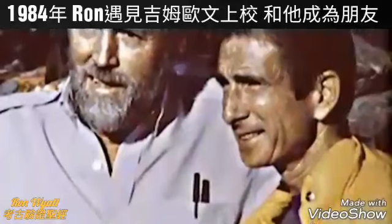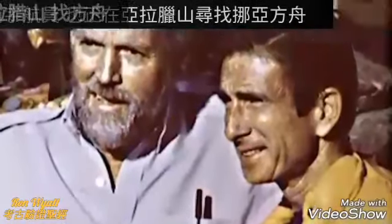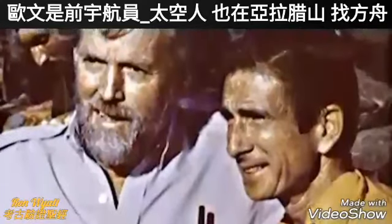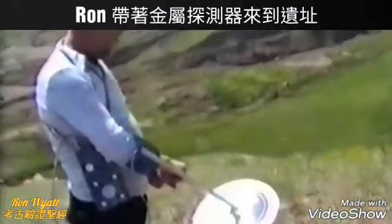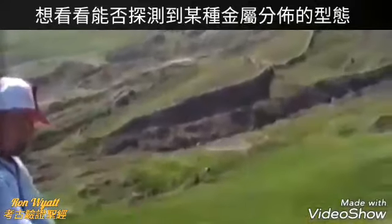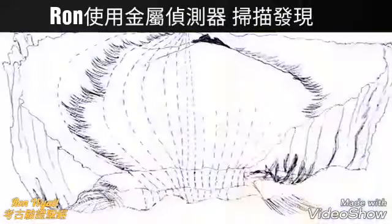In 1984, Ron met and became friends with Colonel Jim Irwin, the former astronaut. Colonel Irwin was searching for Noah's Ark on Mount Ararat, but he was very gracious and was interested in seeing the boat-shaped site. Ron had brought a metal detector to the site to see if there was a pattern of metal readings. In the presence of Colonel Irwin and others on his team, Ron employed the detectors.